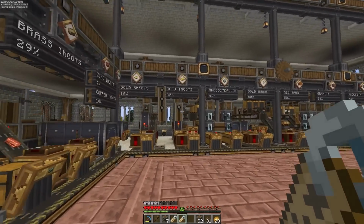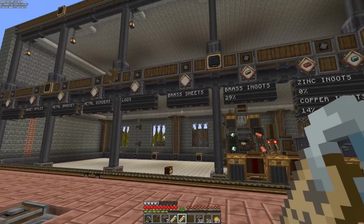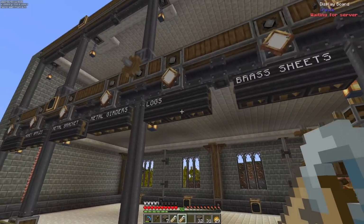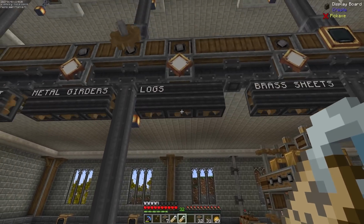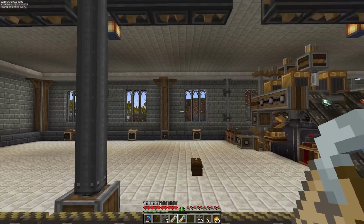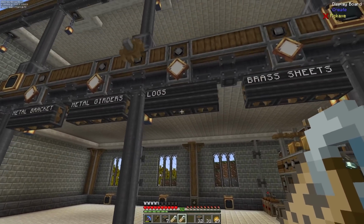Okay, we've got the rest of our, not the rest of our factory, who am I kidding? The rest of floor one, almost the rest of floor one planned out. Next is going to be brass sheets, then logs. And this one's weird. It's not really a processing center. It's really just going to be a big bulk storage to hold logs, and then everyone else who needs logs will request them, just kind of a buffer system.